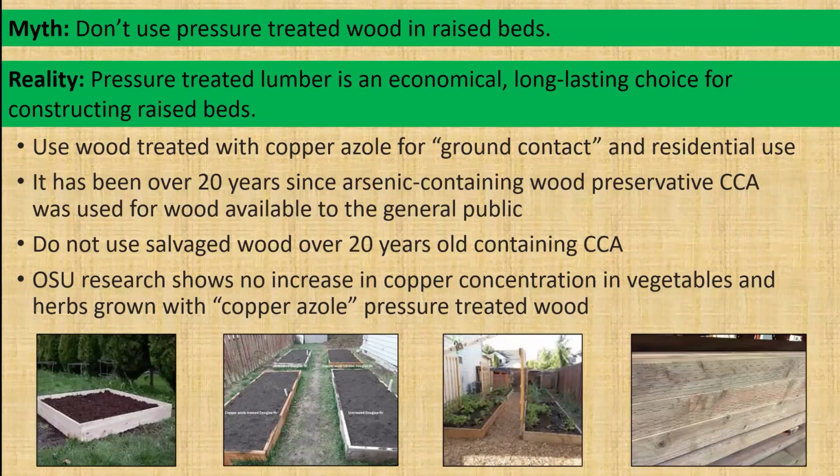Now, also, one other thing I wanted to mention: railroad ties. I know some people use railroad ties in their landscape. You don't want to use the railroad ties around your food crops, because they contain creosote. Old ones and new ones do contain creosote.